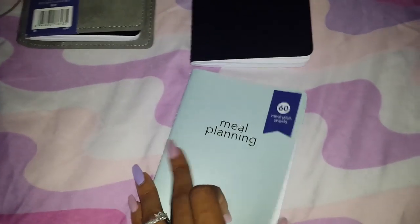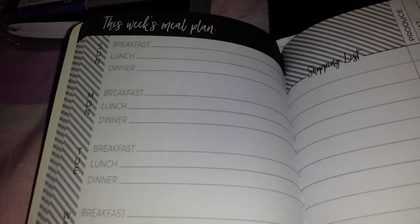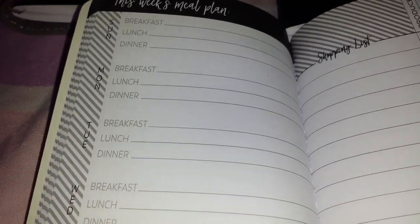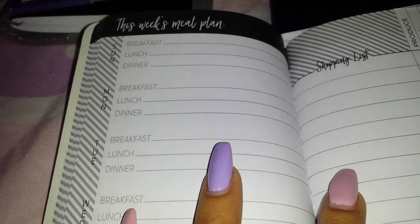I got this meal planning one for me and my son, because I do have to make him snacks and lunch for school. He does go to public school now, which is very different from what I'm used to, because before he was going to not a private school, but it was like a private facility, which I loved. They were phenomenal. So this is very different, going to public school.